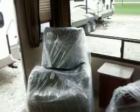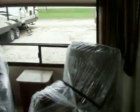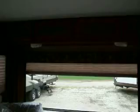The rear living has two swivel chairs. Trailer has nightshades throughout the trailer. Storage above. Trailer is vented for air in the ceiling. The heat is in the floor.